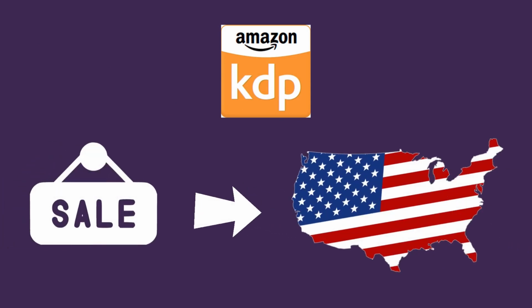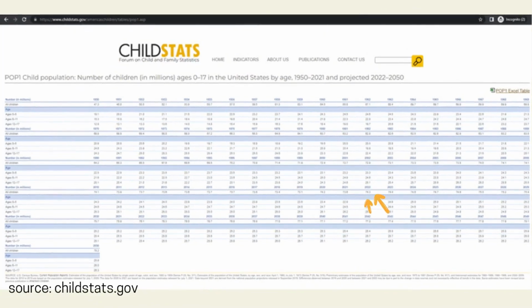Given that a large majority of Amazon book sales come from the USA, it is essential that we understand our market. I did some research and found that according to this website, in 2022, there will be more than 74 million kids in the USA. Although this is just a number of kids and won't show how many books sold a year, with a growing population and more people homeschooling their kids, this niche shows great potential.